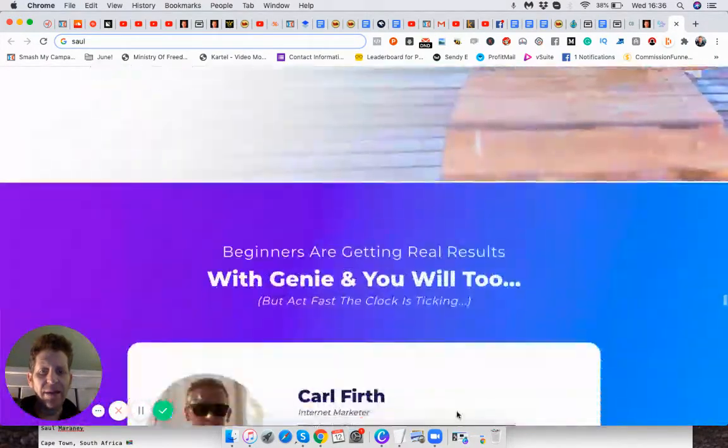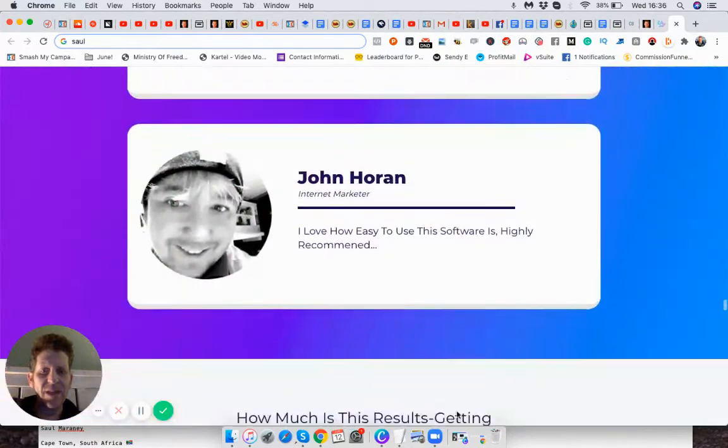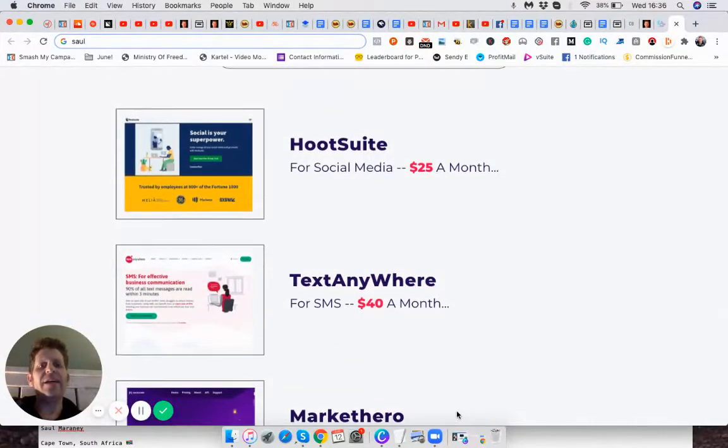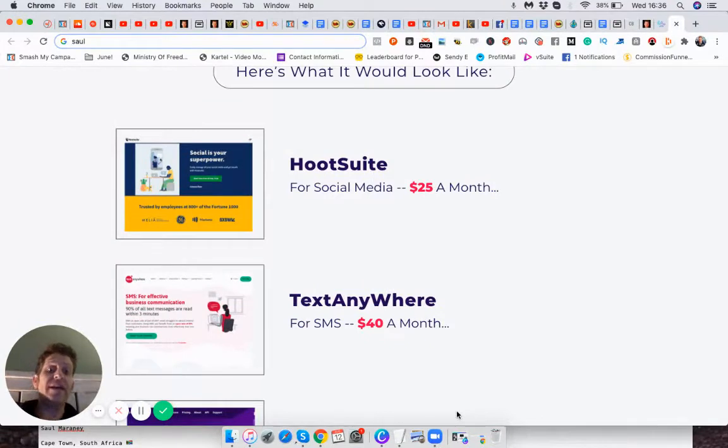And there's a whole lot of testimonials there. And yeah, that's what I want to show you. So basically, Genie will cover all of these softwares, and you can even cancel them once you've tested this out.